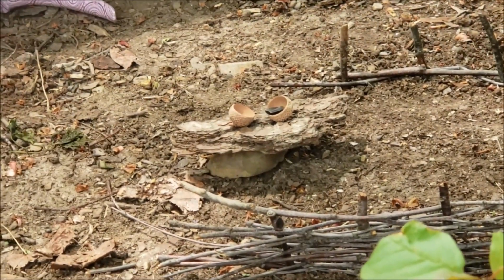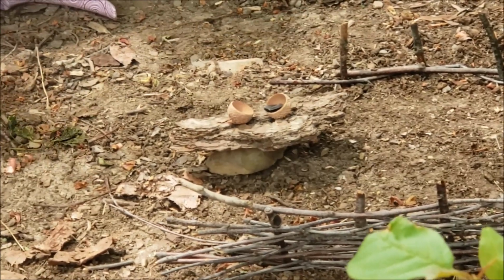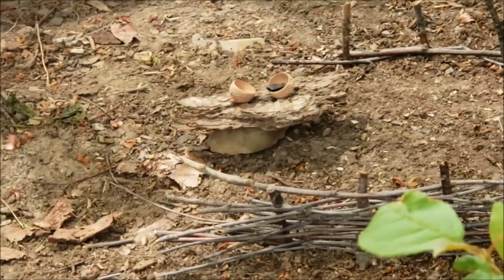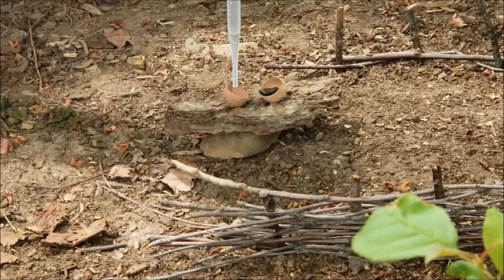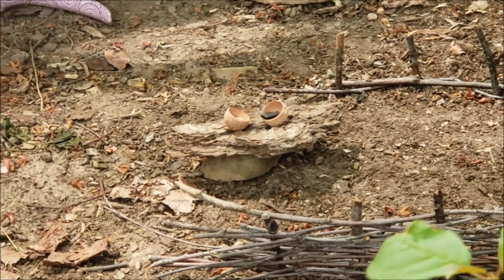And I put a little bit of water in the other bowl. And I usually bring a dropper because it's easier to do. When I do this program at the Nature Pilgrimage, I always bring a dropper because it's easy to pour your water right into your acorn cap.